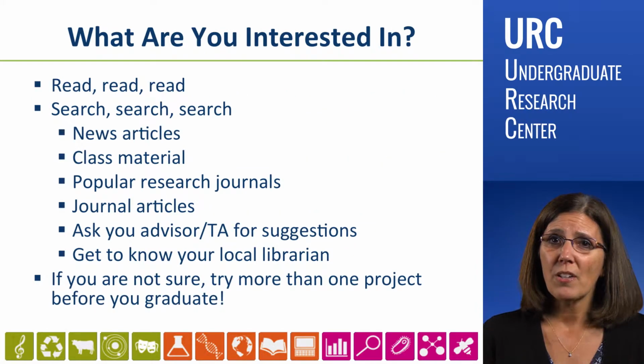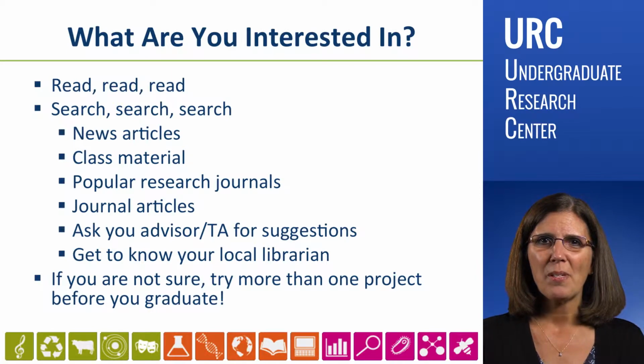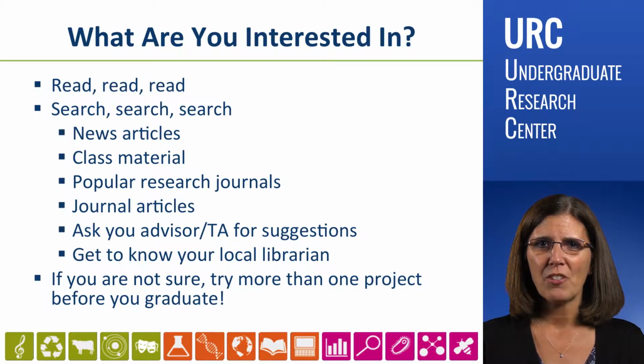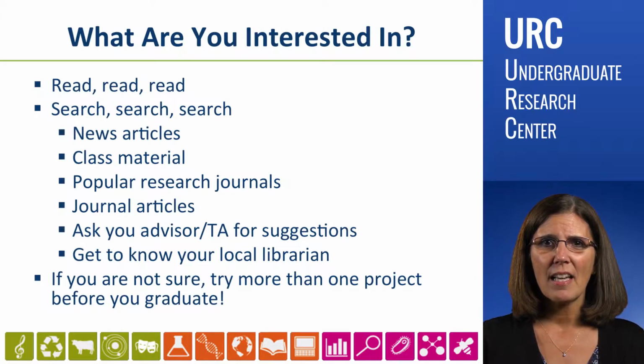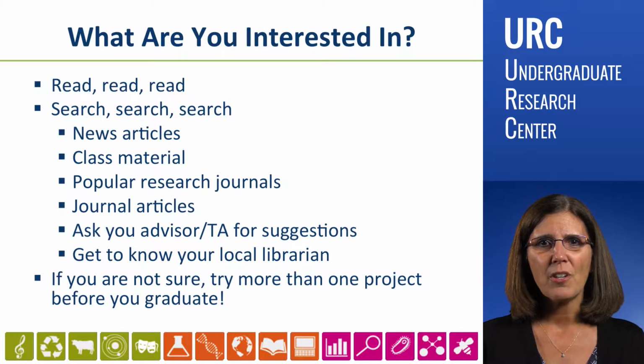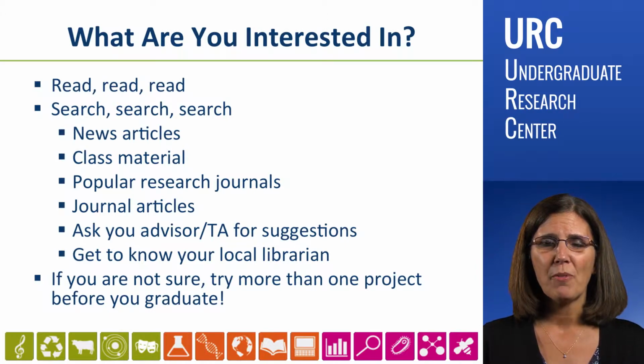You also need to know what you're interested in. The first stop is to read, read, read, search, search, search. Look for news articles, class materials, popular research journals, journal articles, and talk to people. Ask your advisor, your TAs for suggestions. Get to know your local librarian. And if you're not sure, try more than one project before you graduate.